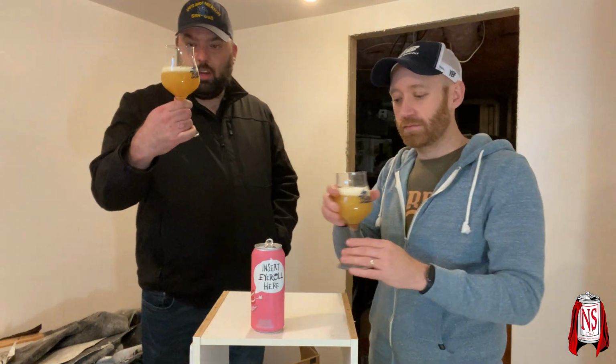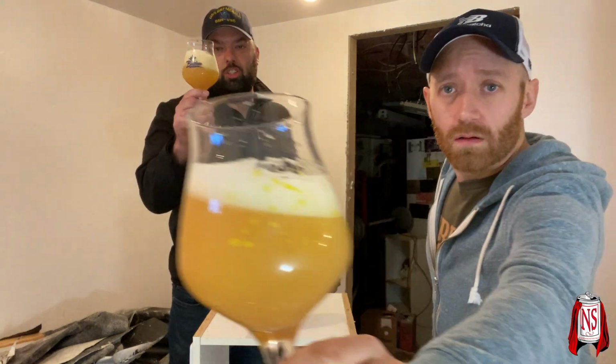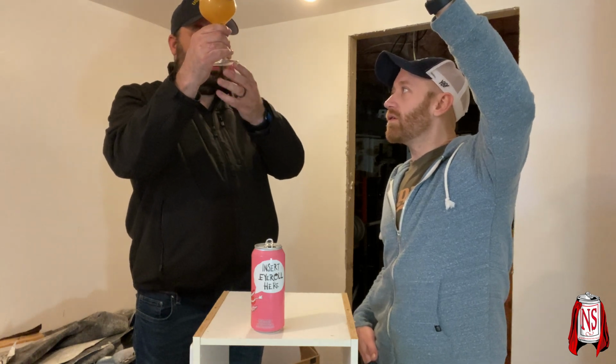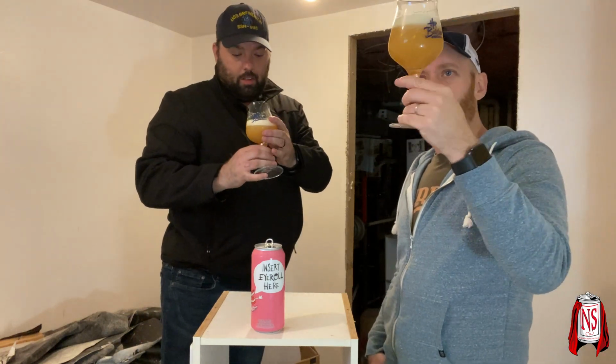So, looks like a double IPA, although the head is a little yellower than usual. Or is that from the glass? No, you're right. It is yellower. But it looks luscious. Look at this, some chud at the bottom. Well, I just poured the rest of my glass, it's probably my fault. There's some in here too. Okay, so yeah, it's chunky.